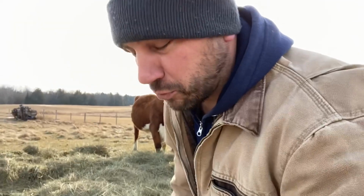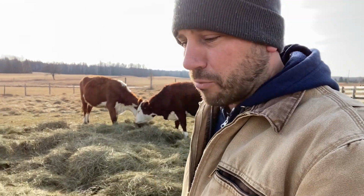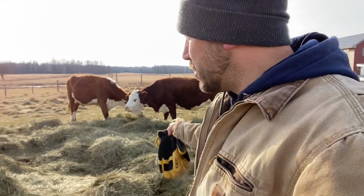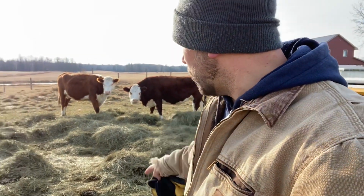And so what we're looking at here is putting out a round bale without a round bale feeder, without that ring around the round bale. So they've been using it for bedding and eating. And this is probably going on 4 days. So they've done a good job of cleaning that round bale up.